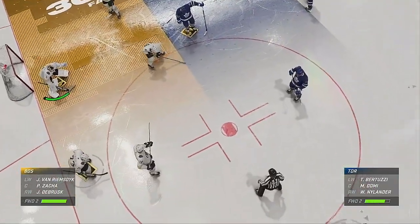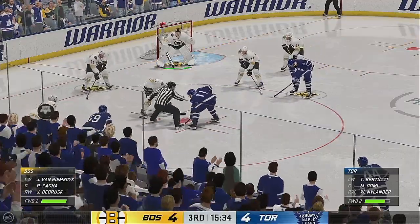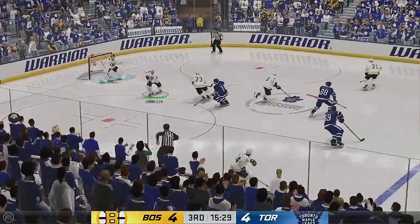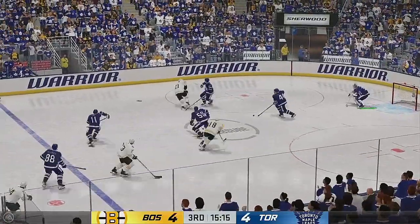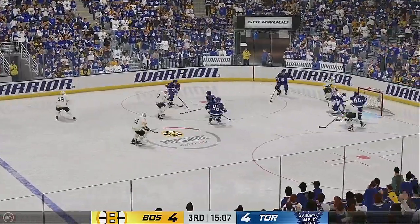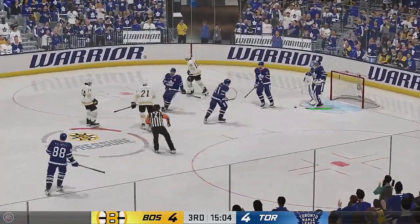Face-off looming as both centers get into position. The Bruins win it in the defensive zone. Sends it over to DeBrusk. Quick pass to Sacha, looking to make something happen along the boards. Here's a shot! Turned aside with a glove by Samsonov.